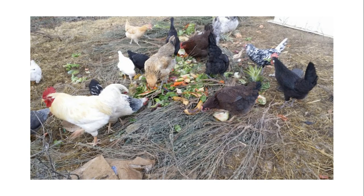They love their food scraps. They love lots of piles of weeds and mulch and things like that. They will just rummage through that looking for bugs and worms and bits of food and seeds, things that they like to eat.